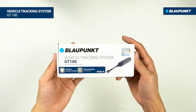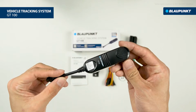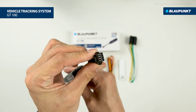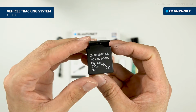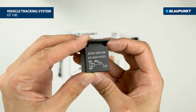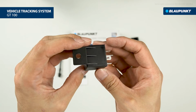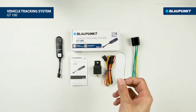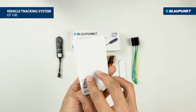When you receive your GT100, you will be first greeted by the device itself. The relay plug and the relay for the fuel cut-off system. Power cables. Velcro for securing the device. And the user manual.